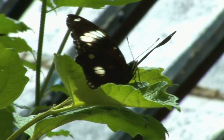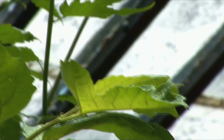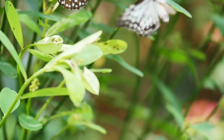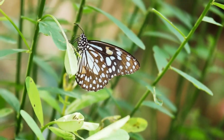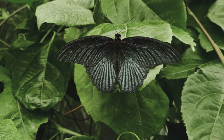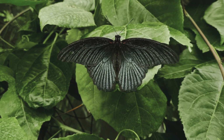By letting nature take its course in a corner of your yard, you create a safe haven where butterflies can hide from predators, lay their eggs, and find protection from harsh weather. With just a few simple changes, your garden can become a sanctuary for butterflies, supporting their entire life cycle and bringing even more beauty and life to your outdoor space.